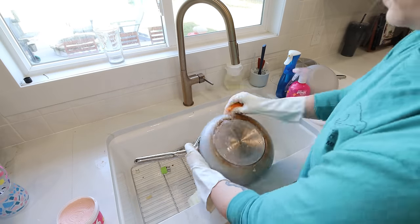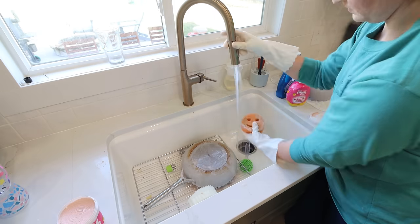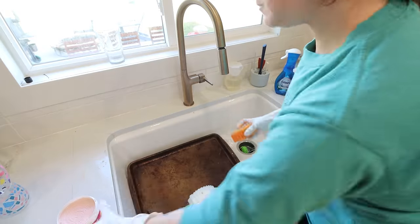So the truth on these pans, I still very much love them. They're great nonstick pans, and I take care of them the way they say. I don't put them through the dishwasher. I try to wash them every day that we use them. Occasionally they'll chill overnight, but I don't like it when that happens.